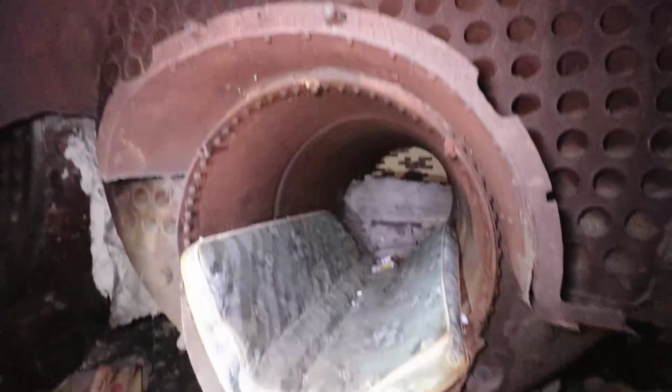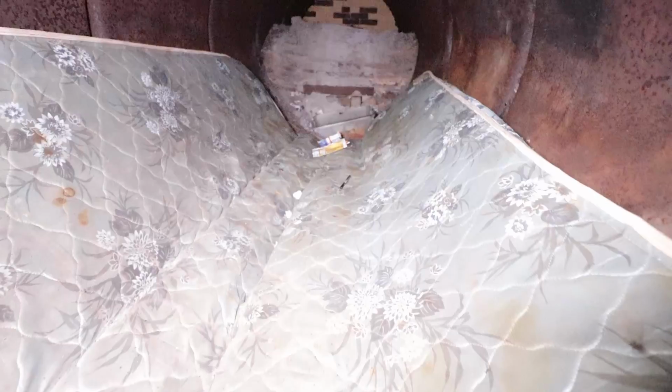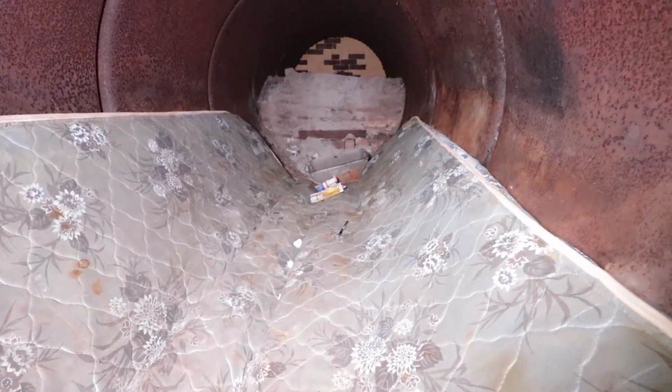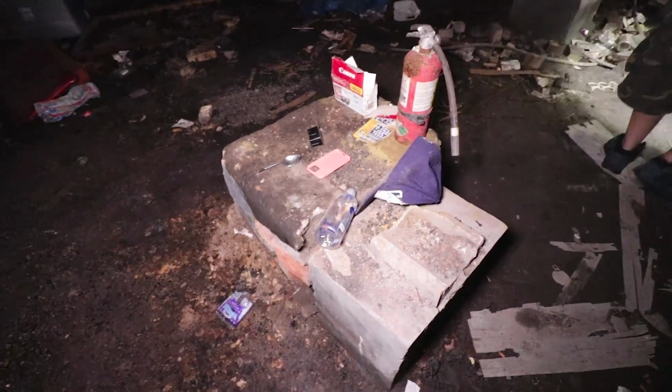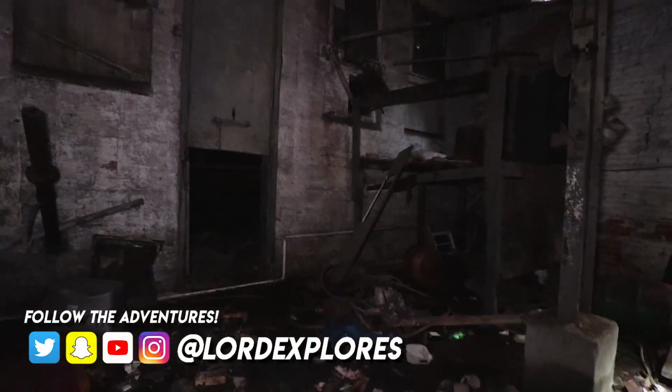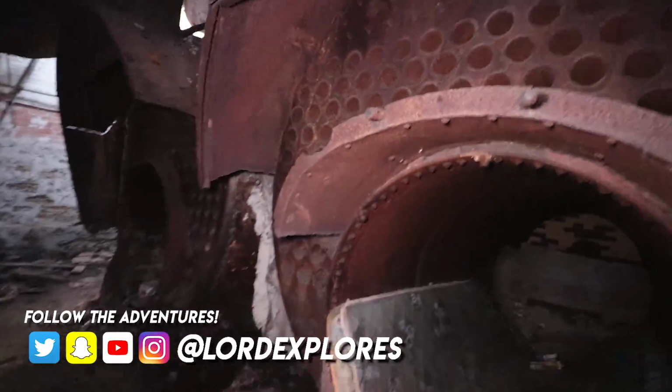I don't think this was here last time I was here either. No. Oh, a pen. I don't even want to know what's in that box over there. But yeah, somebody definitely has been calling this place their home. Of all the places, dude, why would you choose this one? This is like the dingiest, cruddiest place.